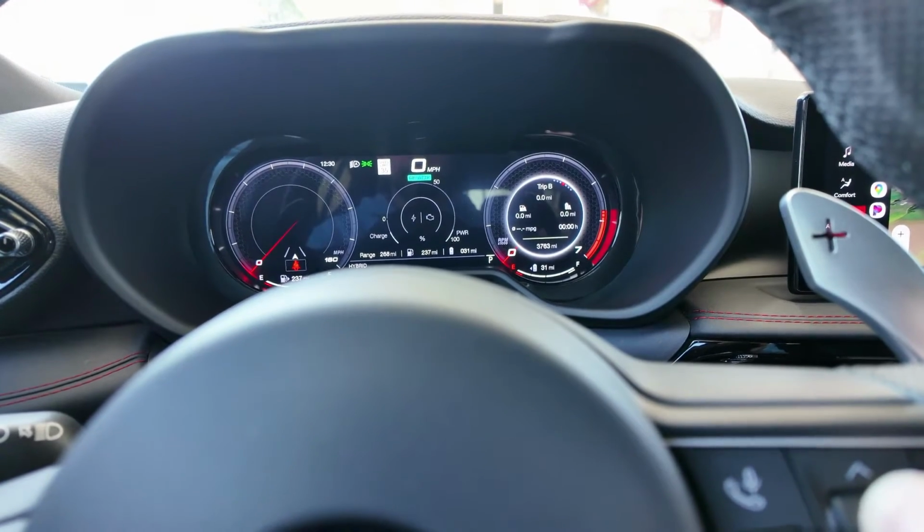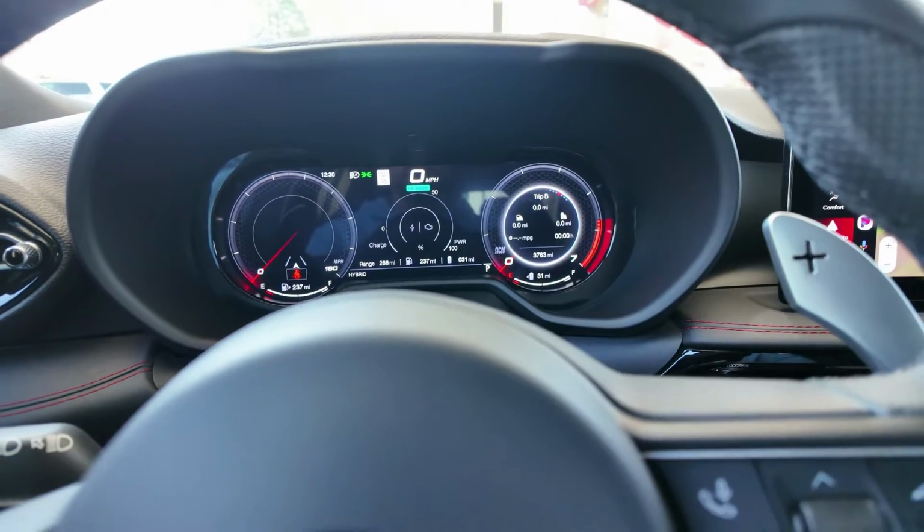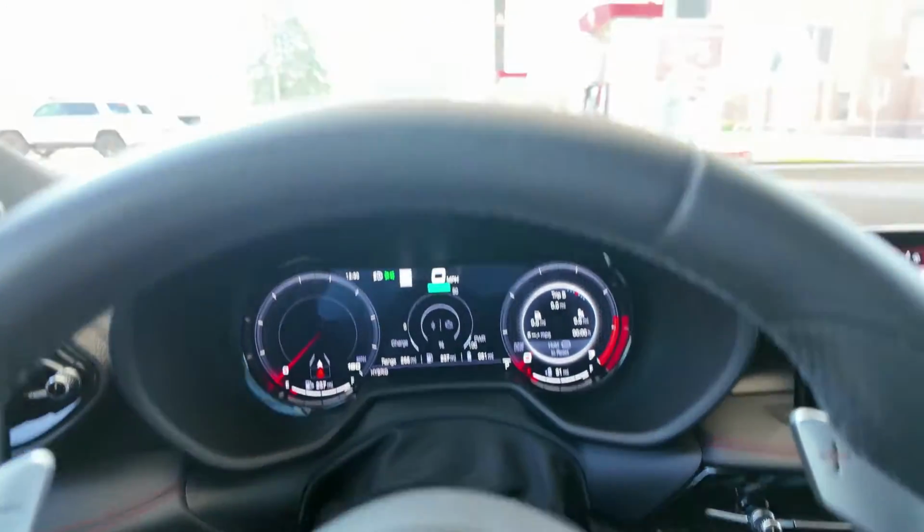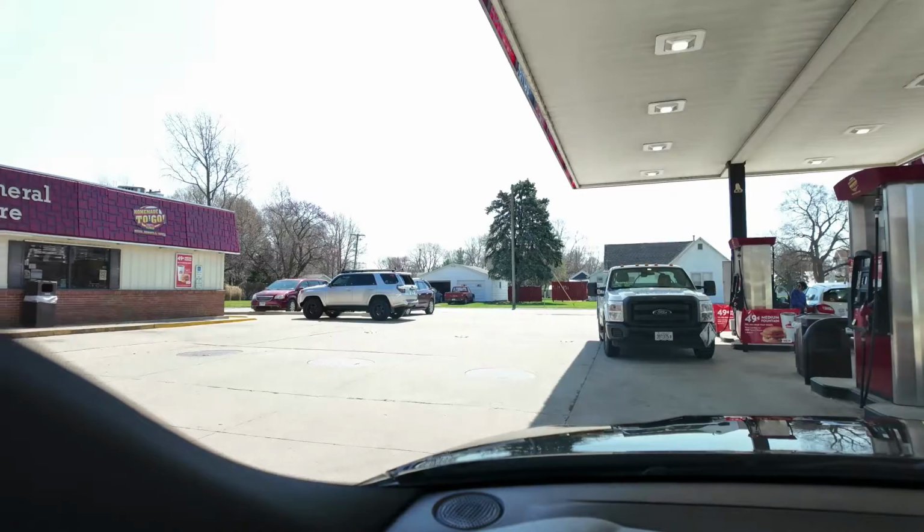Reset. All right, we are reset, so we are ready to go. So let's head out and check out this beautiful weather we've got today. If you haven't seen one of these tests before, I'm gonna run you down what the parameters of this test are.